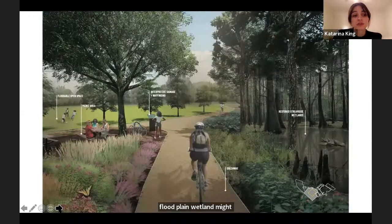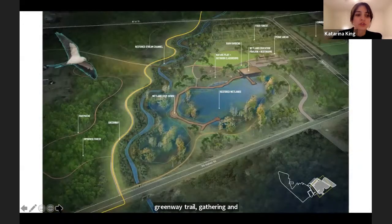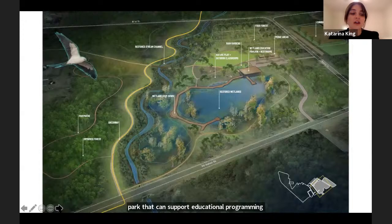This perspective illustrates the new greenway trail alongside restored wetlands, gathering and picnic areas, and interpretive signage. And this aerial view shows an area of the park that can support educational programming through a new wetland education center, outdoor classrooms, and areas for community agriculture.